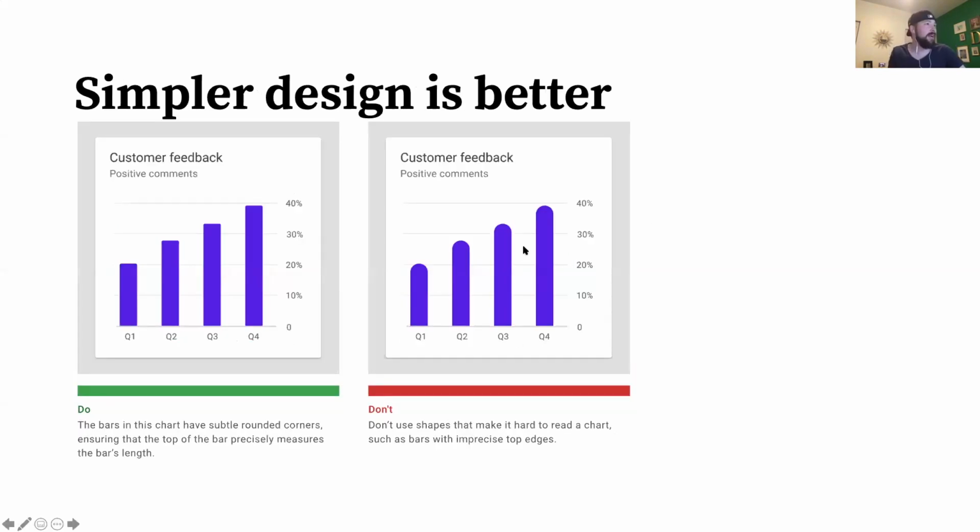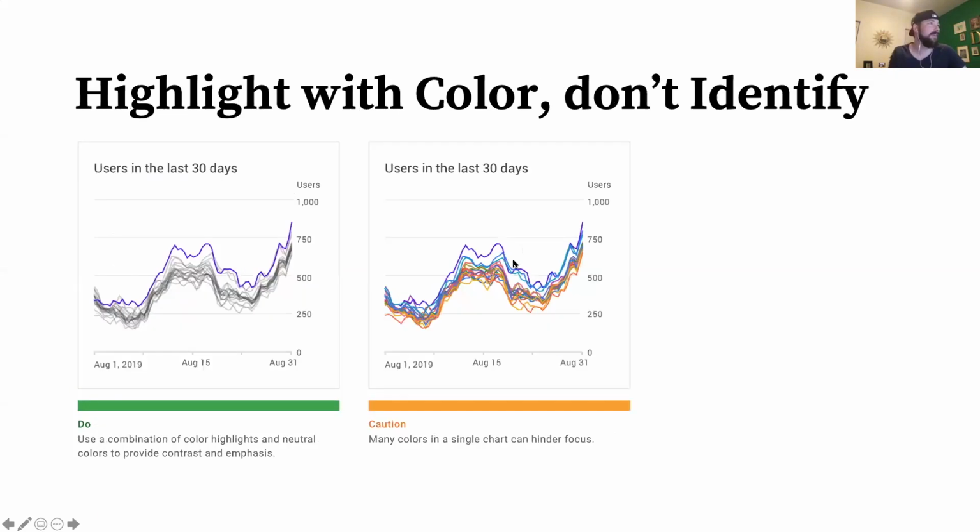Simpler design is better. These little round things are just distracting. This is one of my favorite ones. The first time I saw this tip, it changed me forever. Hopefully I can do the same for some of you.